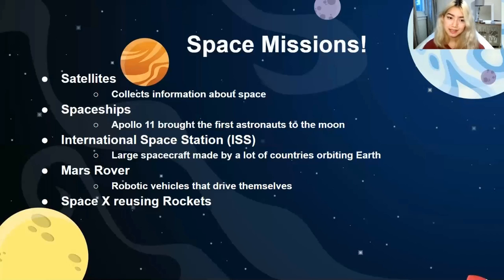Next, we have the SpaceX reusable rockets. So this is a really exciting new thing in space exploration, because before, when you send up a rocket and you send up a spaceship, you can only use it once. It'll only go up to space and then it'll come back down. But now, the guy who owns Tesla, Elon Musk, he made a new company called SpaceX, and his employees have found a way to reuse rockets. So they can send the rocket back up, it comes back down, and then it's ready to go for another mission, which saves a lot of money because building all of these rockets is very expensive.